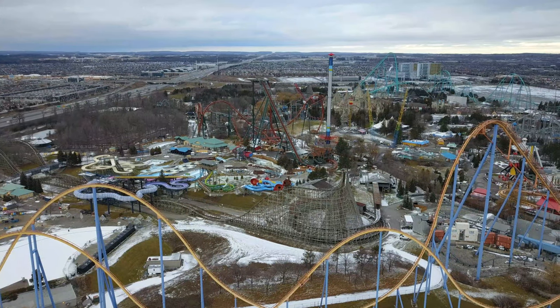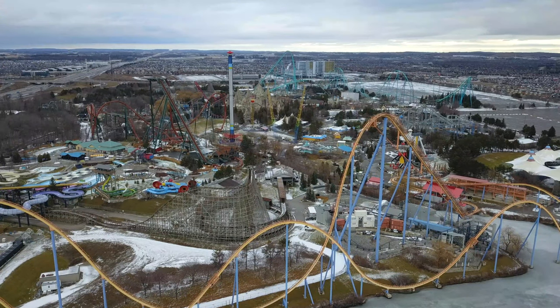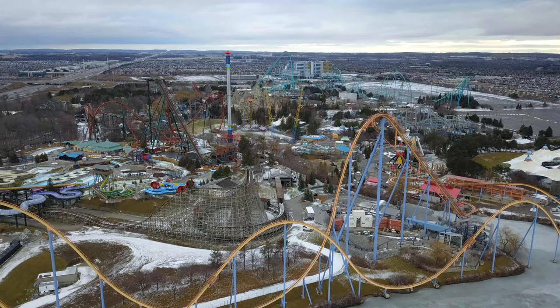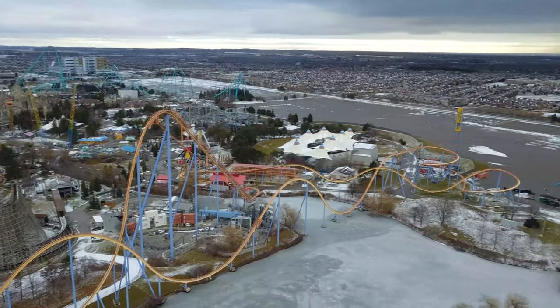Alrighty, we have a construction update for Canada's Wonderland using our drone again. And boy, there actually is a lot to cover. I wasn't expecting the Yukon Striker bit of it.